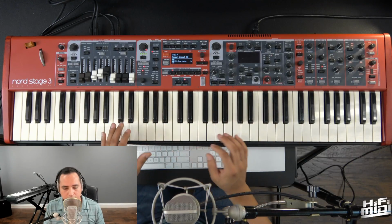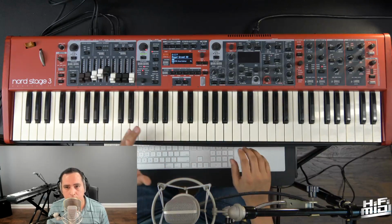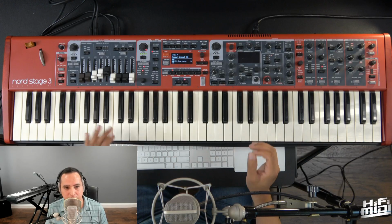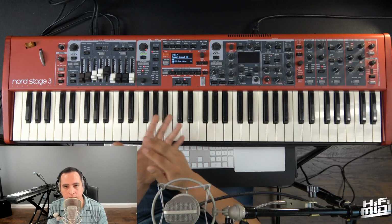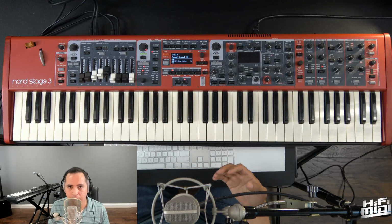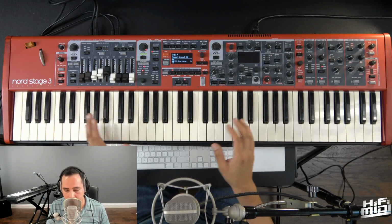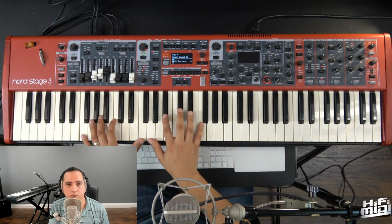Now, one of the things I love about it too is that it feels very musical. My Montage in the back, and I might do a review of it one day once I figure everything out, feels very utilitarian and clinical and too perfect. This gives you a feeling of being able to create music organically, even though everything in here is digital. Even the analog emulation is digital. It feels musical.